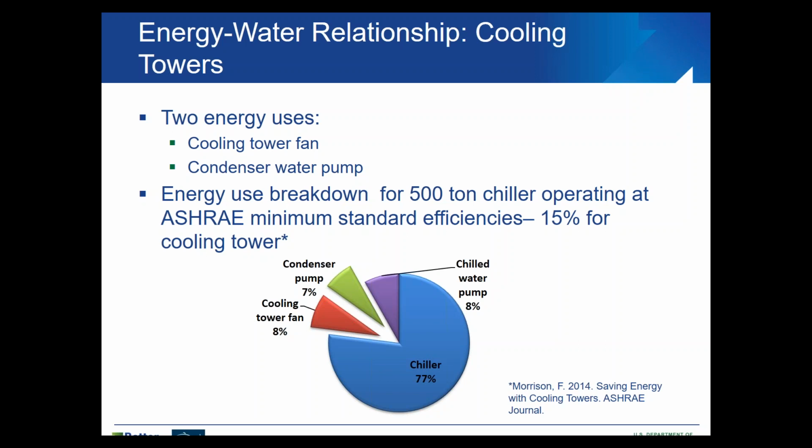And if you look at a 500-ton chiller operating at minimum efficiencies per ASHRAE, about 15% of the energy consumption is for the cooling tower. So this trade-off is something that one would need to understand. Next slide, please.